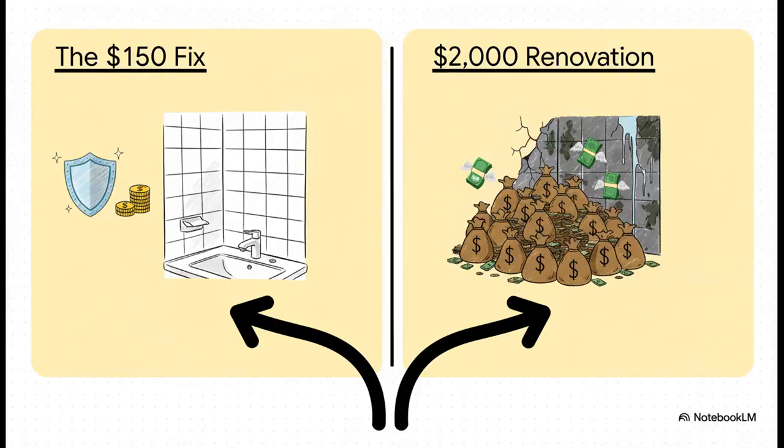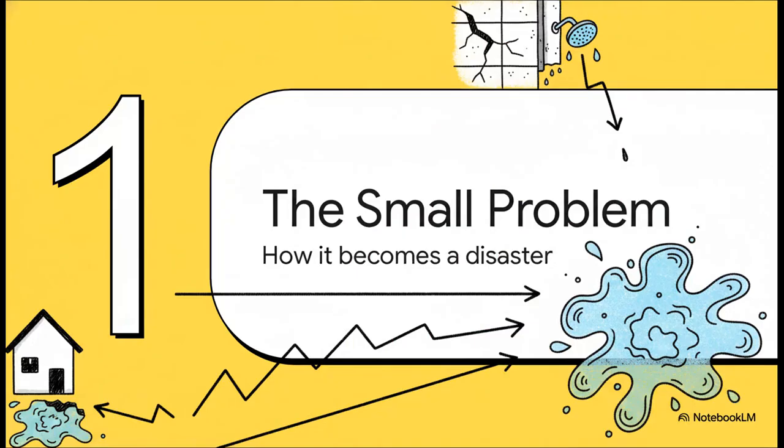So here's where we're at. You've got two paths in front of you. On one side, you have a simple, preventative $150 fix. And on the other, a full-blown $2,000 renovation. The choice seems obvious, right? But believe me, it's a decision that homeowners get wrong all the time, without even knowing it. Okay, so how? How does something so small escalate so dramatically? Let's break down exactly how this small problem begins its very destructive journey.